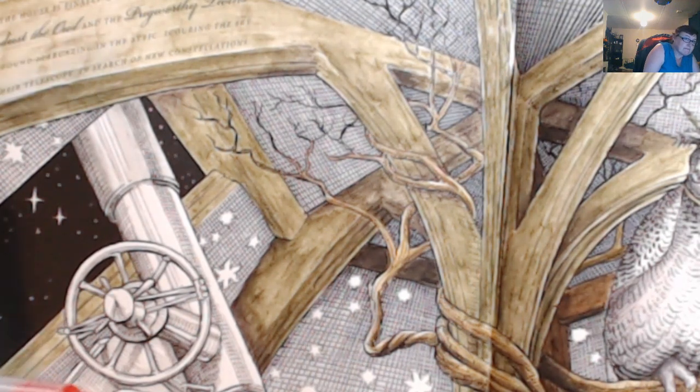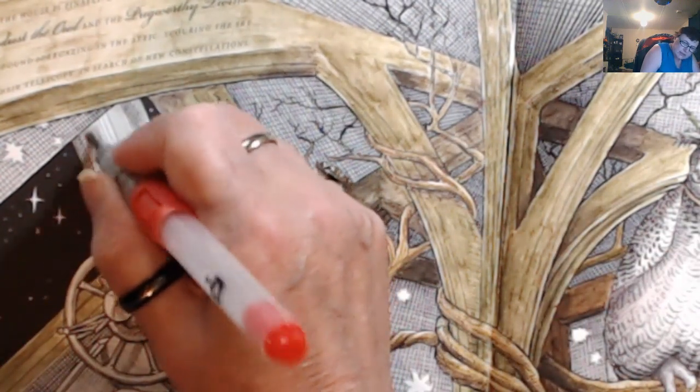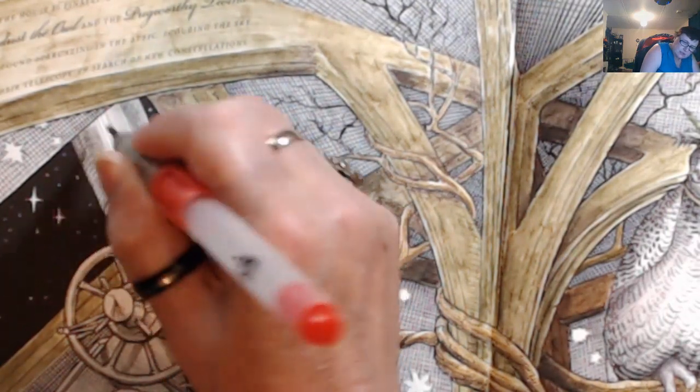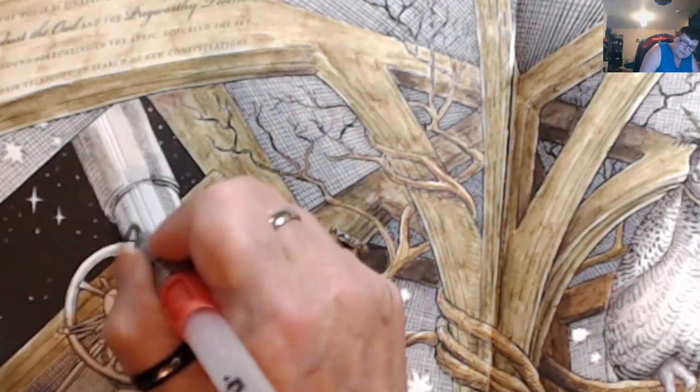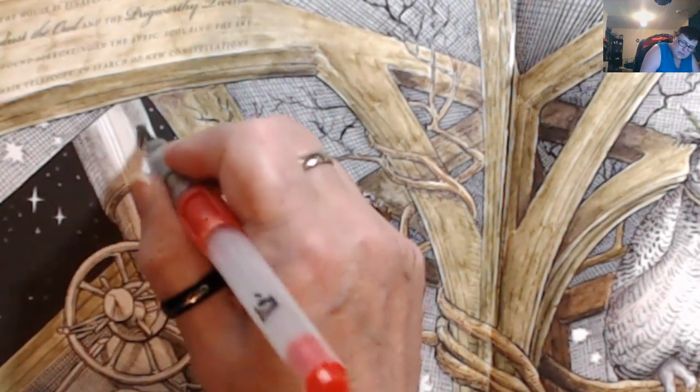I'm just taking more white than grey this time, and I'm bringing it just off this edge here, and I'm leaving a white gap. Down this shaded area again.